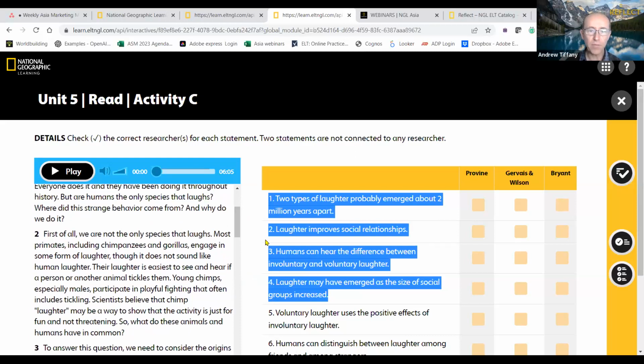First of all, we're not the only species that laughs. Most primates, including chimpanzees and gorillas, engage in some form of laughter, though it does not sound like human laughter. Their laughter is easiest to see and hear if a person or another animal tickles them. We saw that earlier. Scientists believe that chimp laughter may be a way to show that the activity was just fun and not threatening. So any of these things coming up so far, or not yet? Doesn't seem to be.